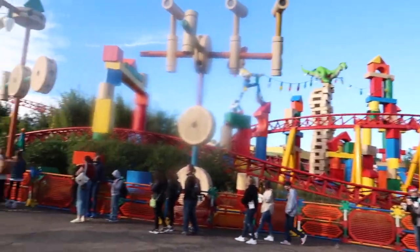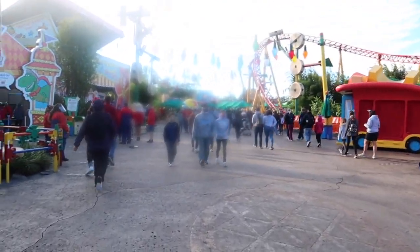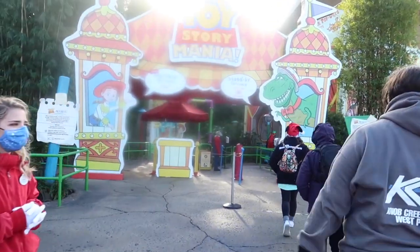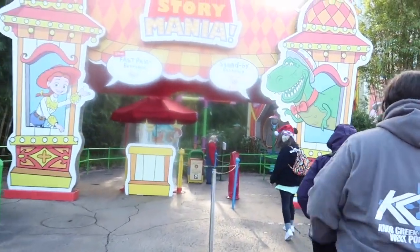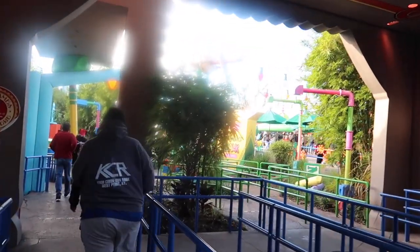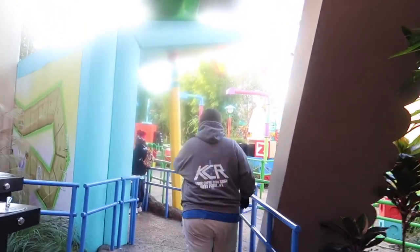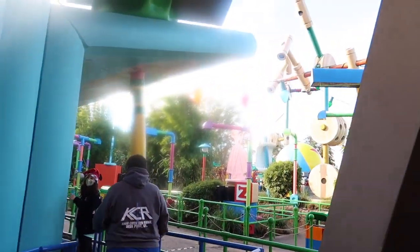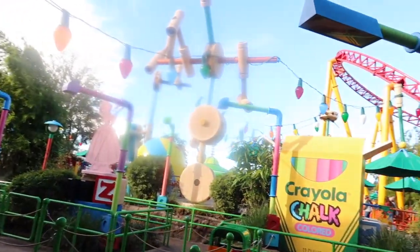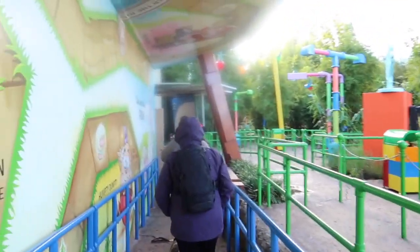Yes, he is. So this is still kind of busy, but not ungodly. It's a walk-on. Crayola chalk. And again, the last few times I've ridden this has been with DAS. Okay, they're there. But all of this queue line could get filled up as it gets crowded.